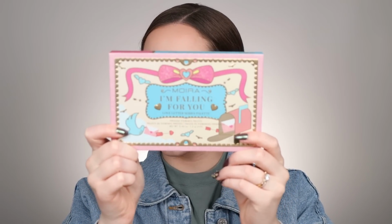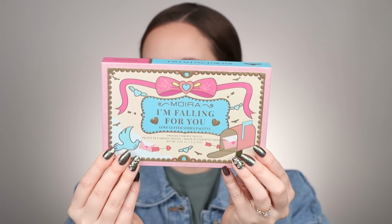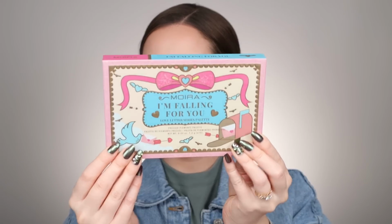I wish I could express to you the amount of love that I have for this eyeshadow palette, you guys. And it's actually more of a recent find to me. I didn't try this brand out till toward the end of the year, which actually makes me upset because I realized how much more inspired I could have been in 2022 had I discovered this brand earlier. But regardless, you know, it came into my life and I'm so thankful. So the MOIRA I'm Falling For You eyeshadow palette. Oh, my camera is not focusing today. Here it is. This palette, you guys, this palette, okay?